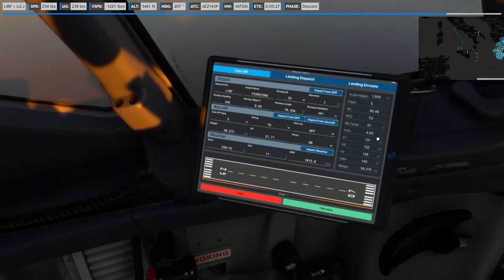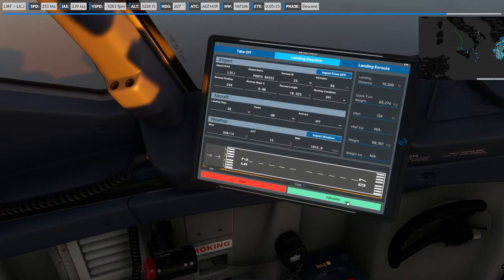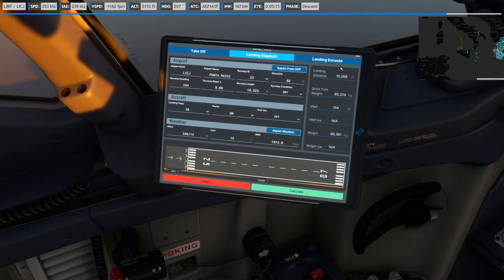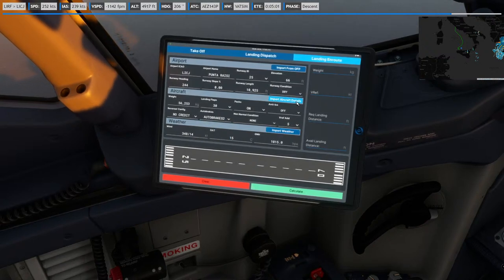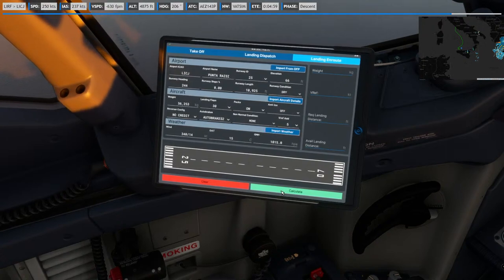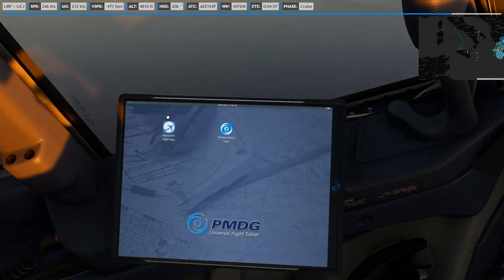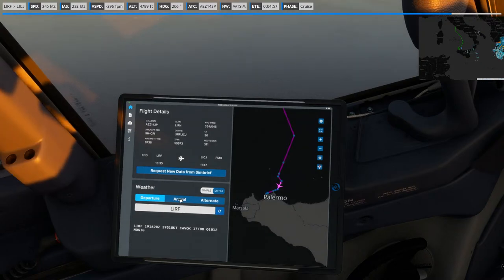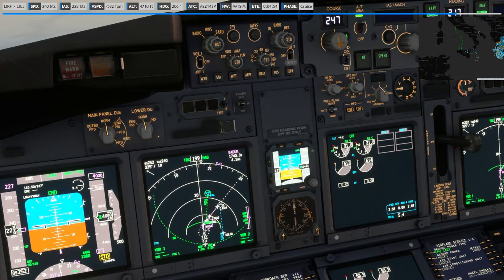Okay, and QNH is, oh, I need this guy, I really forgot to, climb 30 landing. Oh, yeah, too late. 154. Huh? That's quite high. Auto brake to two. Keep that in mind, and 143, go back in here. One zero one.